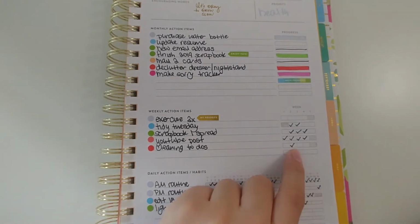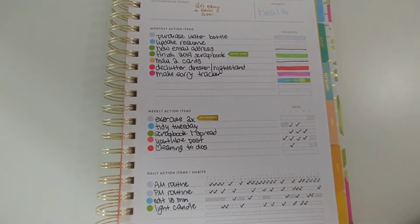And then the last home action item we have is to have our cleaning to-dos, or mainly me. And I did not do so great on this. I still did better than I normally do, I would say, but I decided that I would only get the check mark if I did it on time.